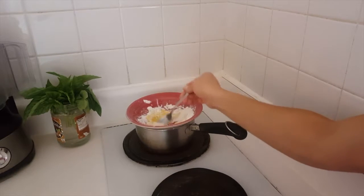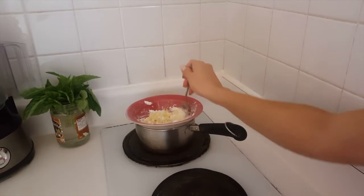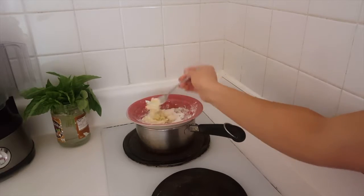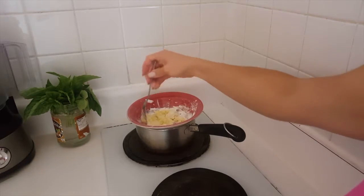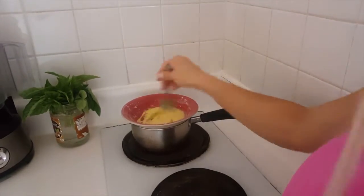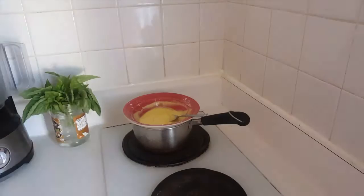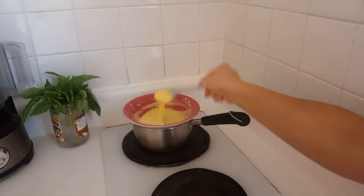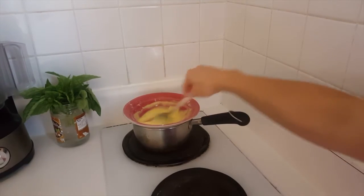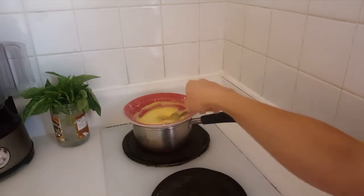You just want it like melted chocolate, you know? You don't want it overly melted, or you don't want to burn it or cook it, because then it's going to destroy some of the medicinal properties in it. So here you are, guys. You want it to be like a cake batter consistency, so that it flows into the container very nicely and all the ingredients are mixed.